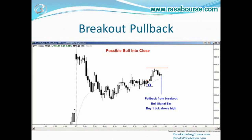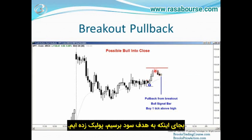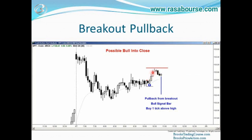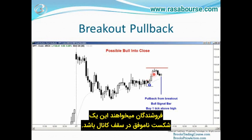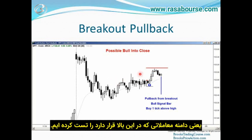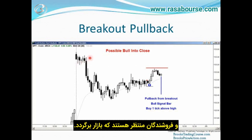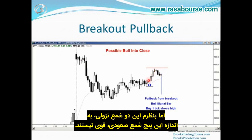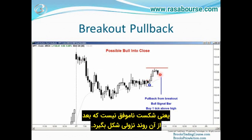Okay, a problem. Instead of hitting your target, we're starting to pull back. I think the market's still always in long, probably from the close of this bar. The bears want this to be a failed breakout at the top of a channel. I don't have a channel line drawn in. They want it to be a failed breakout after testing the small upper range. But to me, the 2 bear bars are not as strong as the 5 bull bars, so I think this is simply a pullback from the bull breakout and not a failed breakout leading to a bear trend.